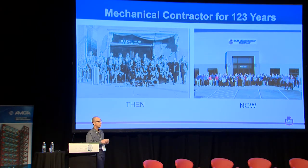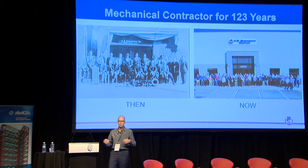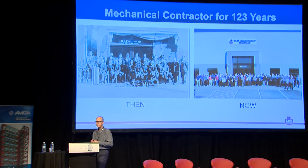Sometimes when you're a large old company, it kind of feels like a really big cruise ship with a really little rudder at the back, if you can imagine that. It can be really hard to move nimbly. And the way construction is going, we have to be able to move nimbly and quickly because things change very, very rapidly.